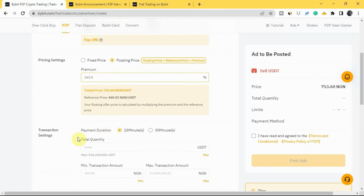Now, after you've done that, you scroll down and then you pick your transaction settings. So the first thing you pick is the payment duration. I'll prefer you pick 15 minutes because that's quicker. And then the total USDT you want to sell. So let's, for example, I want to sell 500 USDT.